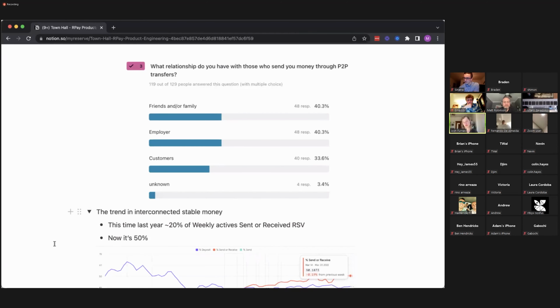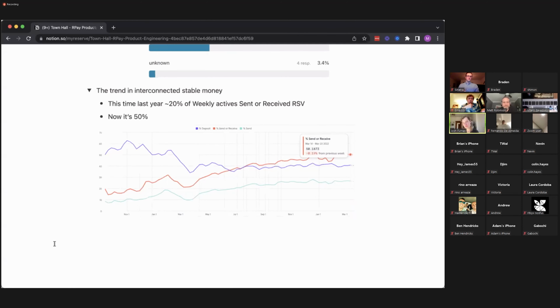Just one last visual here. About this time last year, 20% of our weekly actives had sent or received RSV. That red line there is weekly active customers who were sending or receiving money, and the percent that have deposited fiat was about 50%. A big thing a year ago was depositing your fiat. That number has been holding steady since about March of last year. But our percentage of people sending or receiving RSV in the ecosystem has been gradually increasing. Now it's just eclipsed over 50% of weekly actives doing some amount of RSV sending or receiving.